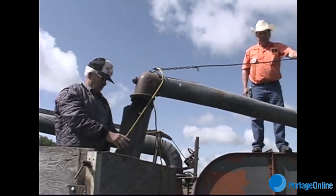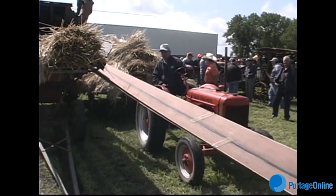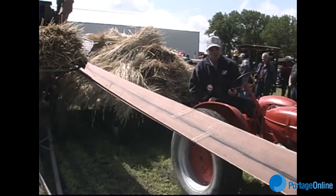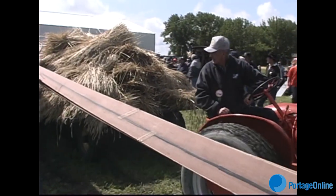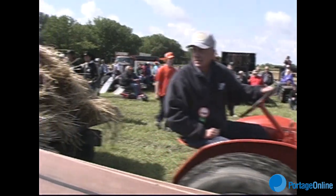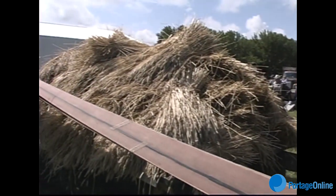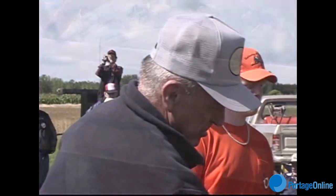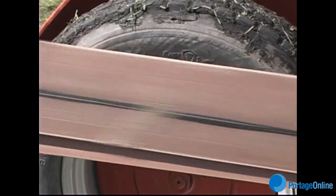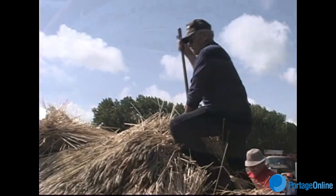In the days before this show, 3 wagon loads of wheat sheaves had been cut and loaded and stored just in case wet weather prevented the binder from operating during the 3 days of the show. And so with the belts on the thresher and an old Allis tractor at the ready, the main drive belt turned and the separator came to life. Everything was ready for the afternoon's demonstration.